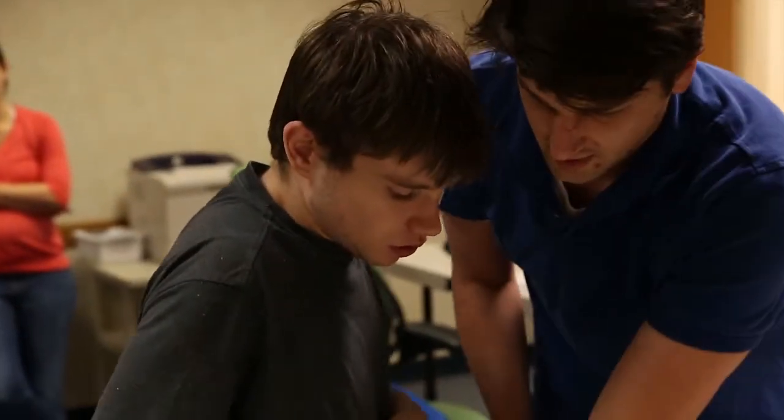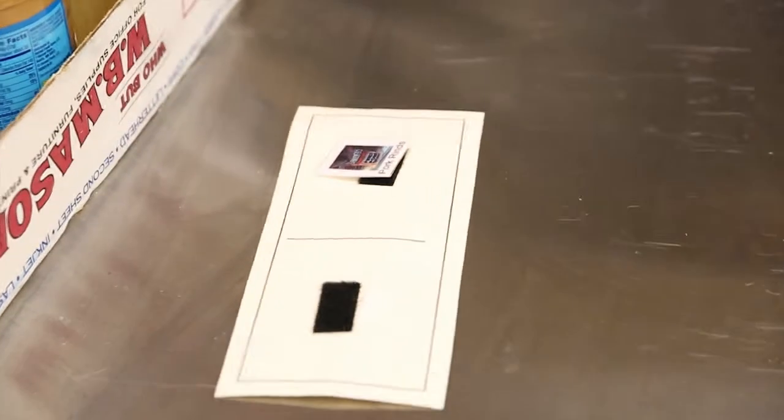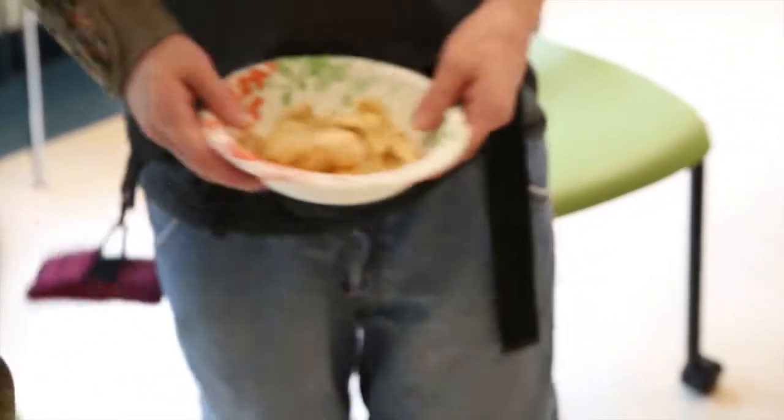Let's go to the kitchen. Terry finishes his work and gets a bowl of pork rinds. Terry, do you want to sit in your chair or beanbag? Chair? You did so good. Terry eats his pork rinds.